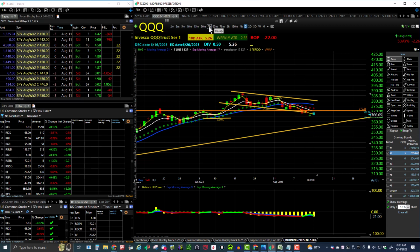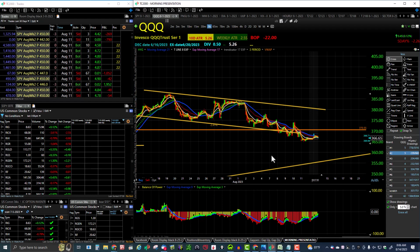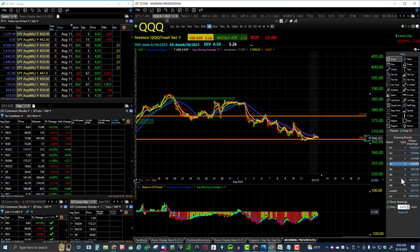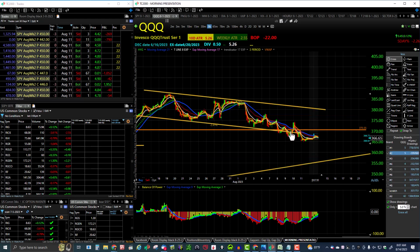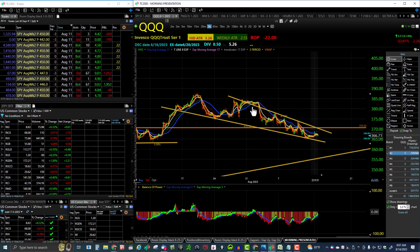And I'll put it up on the hourly chart so you can see that clearly. And you can see right here, lower highs and lower lows. See if I got a better chart of it. No, I need to adjust that chart. Anyways, so there's our QQQ. I'll move this down here and move this up there. That's where it belongs. And you can see the consolidation coming through here.